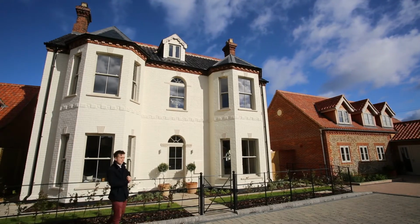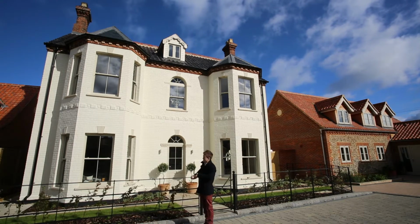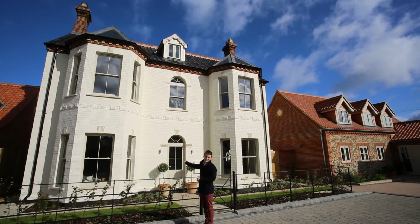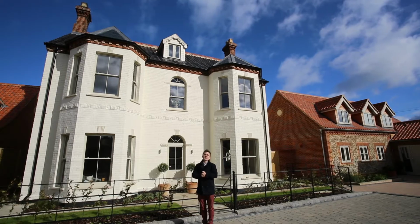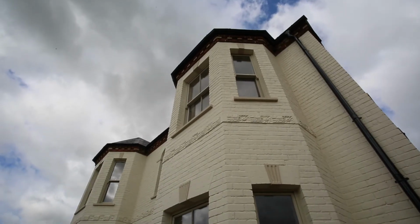Well, today's the day we've all been waiting for. We're here in what is quite a breezy Blakeney, but the good news is the historic Greencroft house has been completed. It has been lovingly restored, and today we're off to see the first floor apartment.